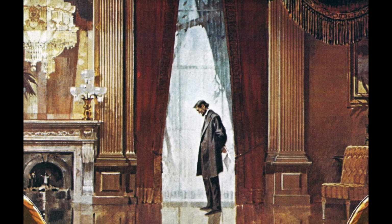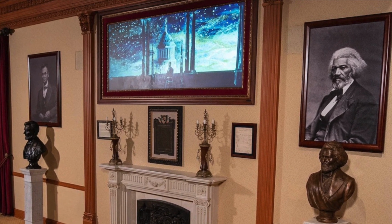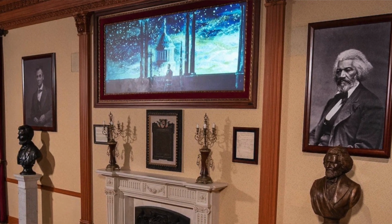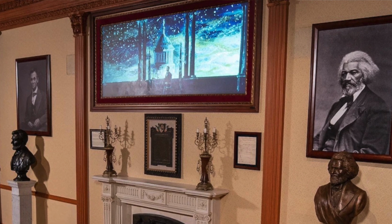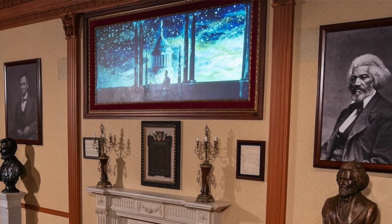And wonderful concept art can be seen within the Opera House by Sam McKim, replications of it anyway, of the beautiful colors and scenes that you can enjoy here in the Opera House. Very important to set the mood for the presentation.